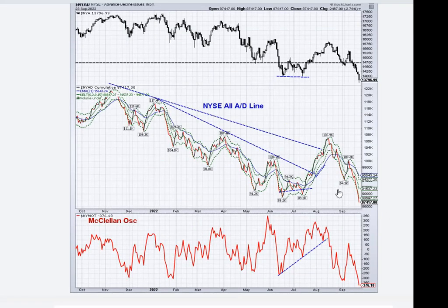The McClellan Oscillator is also very oversold, minus 376. No signs of a bottom. We had some nice bottoming signals in June and July, but nothing here yet, and it will take time.